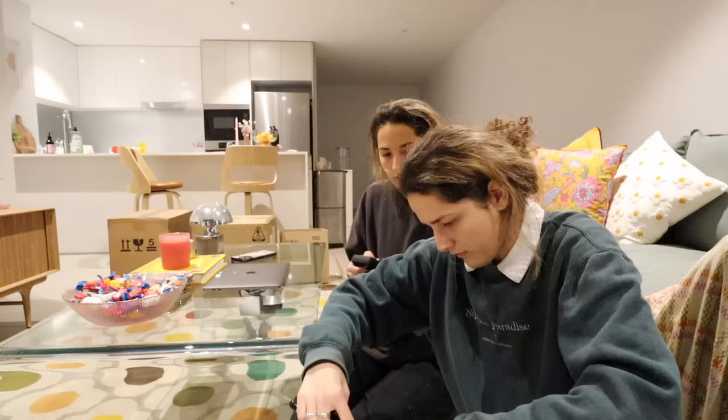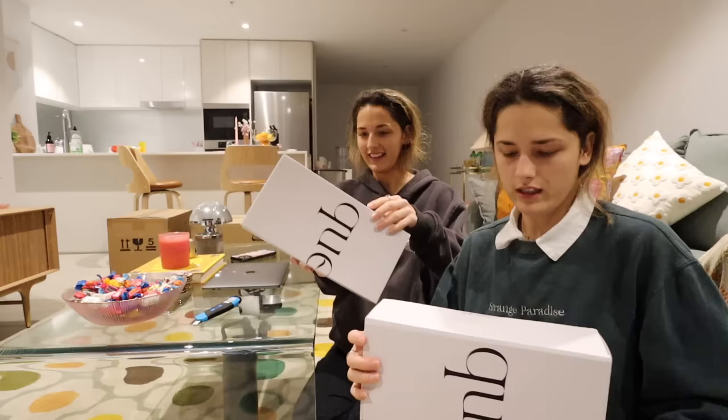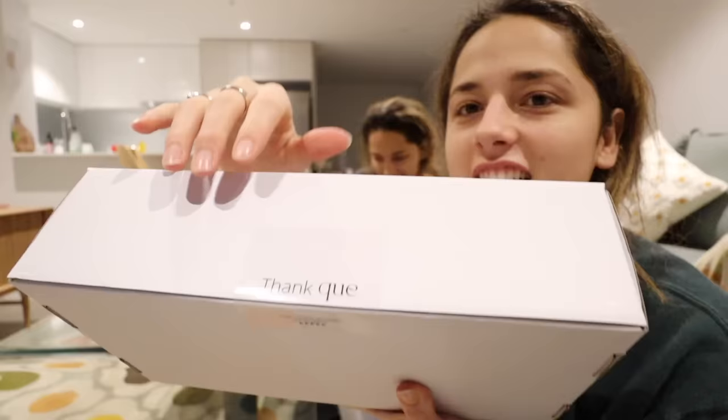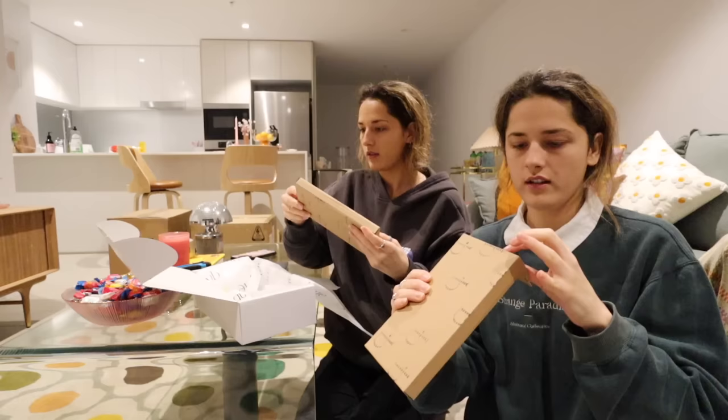Next package, we have this big box here. My turn. Whoa, that's so bougie. Undo that. Thank you. That's so funny. I think their brand is called Cube. She's written, wow, the packaging is so beautiful. And this little pouch. Oh, there's straws. That's beautiful.